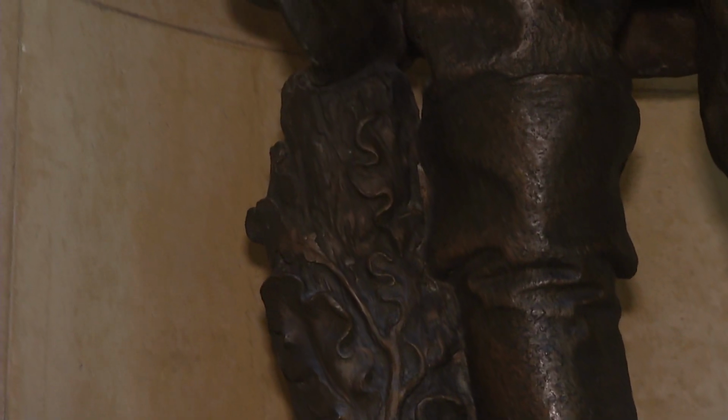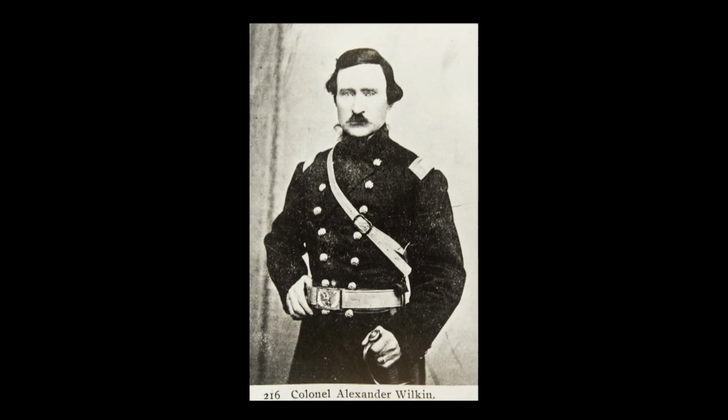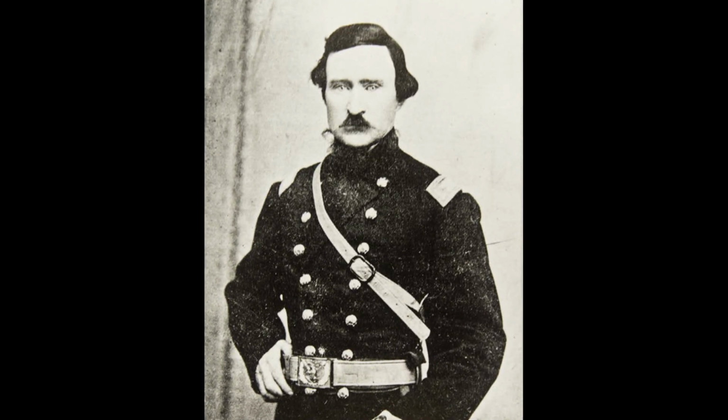Alexander Wilkinson was from St. Paul, an attorney. He was a U.S. Marshal here. He also was one of the first secretaries of the territory, from 1851 to 1853. So he had established himself here as a pretty strong St. Paul resident, a landowner and so forth. He started an insurance company that eventually became Travelers Insurance Company today. So he's the father and the creator of that big corporation.